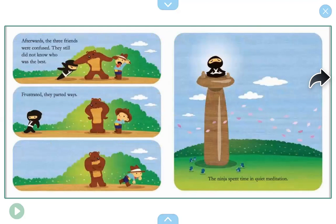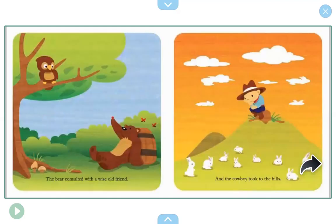Afterwards, the three friends were confused. They still did not know who was the best. Frustrated, they parted ways. The ninja spent time in quiet meditation. The bear consulted with a wise old friend. And the cowboy took to the hills.